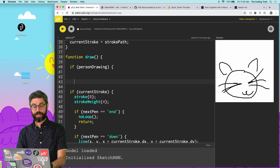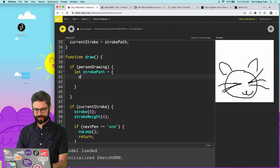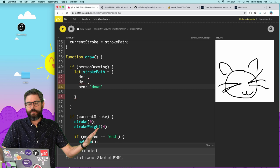So what are the states? The stroke path is an object which has a dx, a dy, and a pen state. Well, the pen is always going to be down. Again, I could do something more sophisticated where the user could actually draw, stop, pick up, do different things, and then have SketchRNN know how to take over. But by definition, the way I'm building this is when the mouse is released, SketchRNN takes over. So the pen is always down.